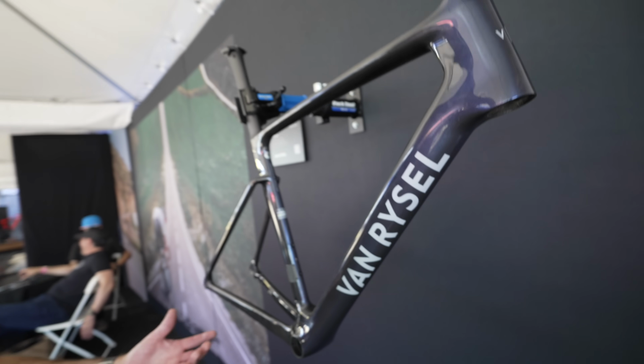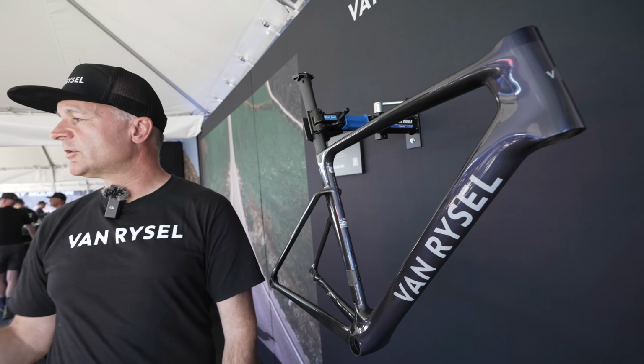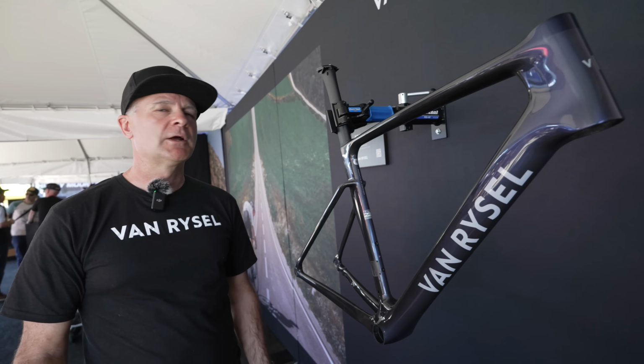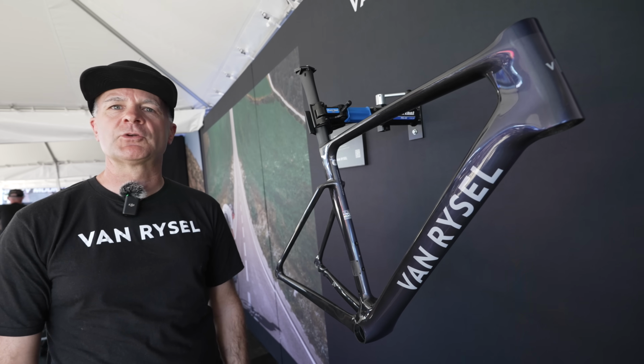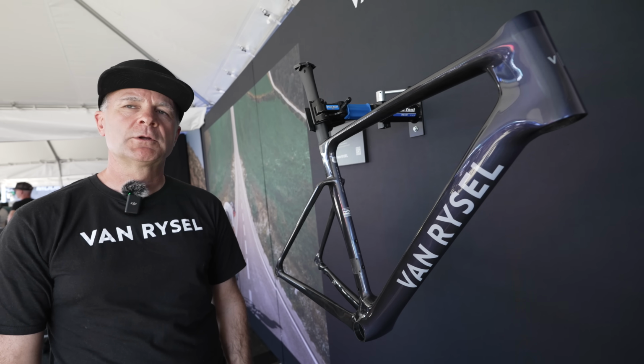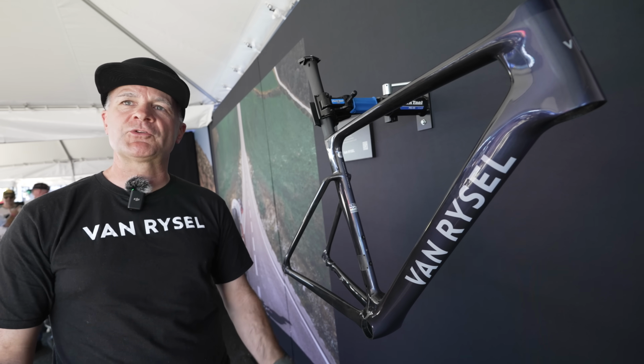So far it's available in a lacquer carbon frame set, available in different colours, in the pro version and the non-pro version as well, available in multiple colours in different markets around the world. So really looking forward to seeing the bike develop over the coming years and winning more races.